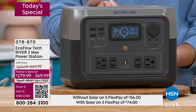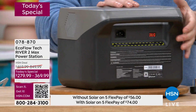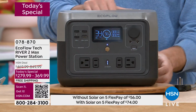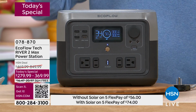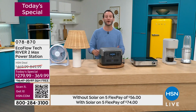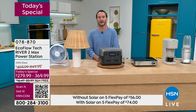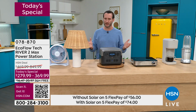Weighing just a little under 14 pounds with a nice carry handle right here on the back, you can pick this up and take it from the kitchen to the bedroom, to the living room, even to the bathroom when you have to get ready for work. Maybe it's nice to have a fan right next to you as you're getting ready. These are those creature comforts that we don't want taken away from us.